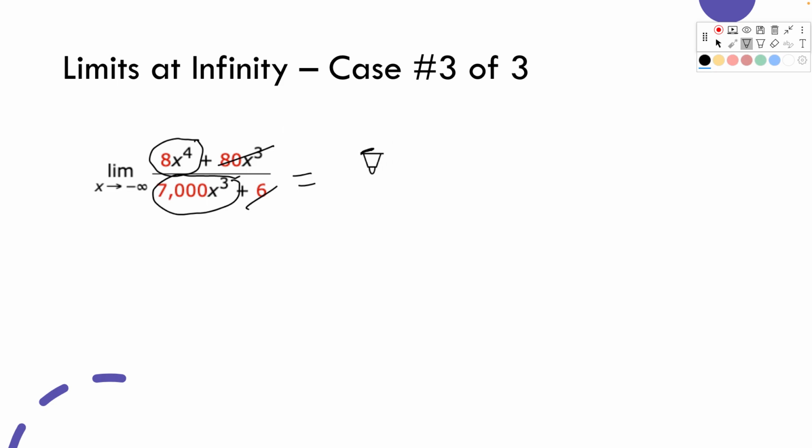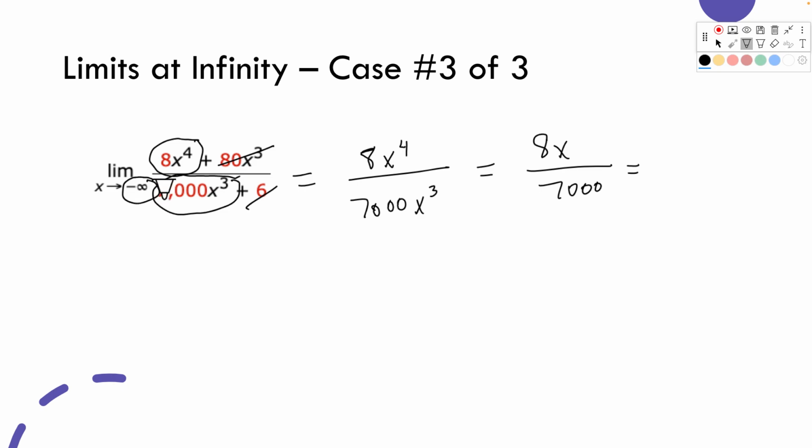And so then we're going to look at this as if it were 8x to the 4th over 7,000 x to the 3rd. We'll do our algebra. So x to the 4th divided by x to the 3rd, we can just subtract. This is going to give us 8x to the 1 power over 7,000. Now x is going towards negative infinity, and what was our rule? 8/7,000 is just a number, right? So we could look at it as some number times x, and x is going to negative infinity.